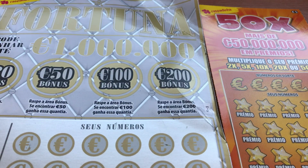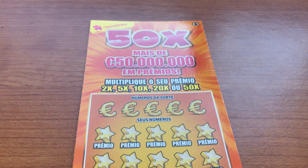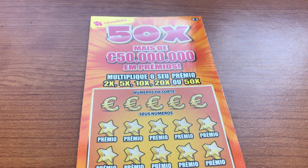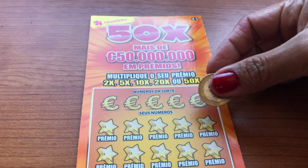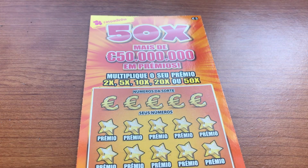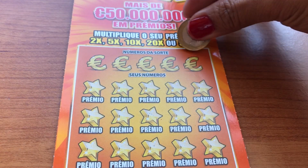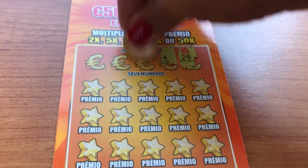So I scratch this one first, to win these matching numbers or multiplier. I'm doing my nails and I'm not yet done, so it looks weird. But I get bored and I need to scratch tickets. So to win these matching numbers or multiplier.